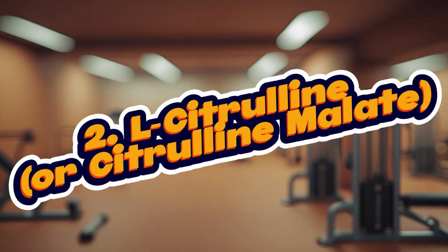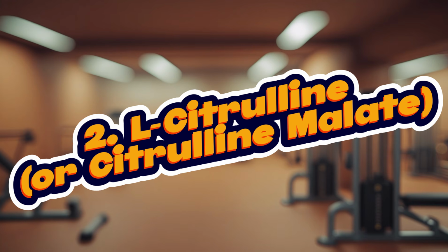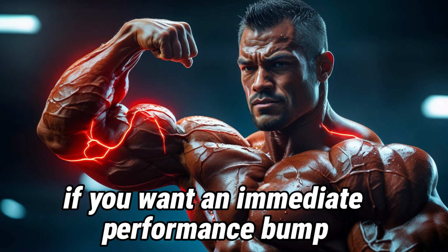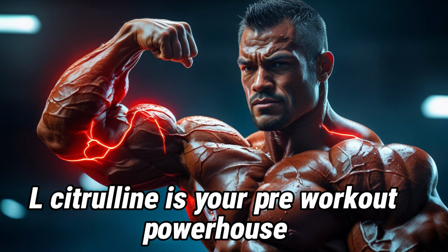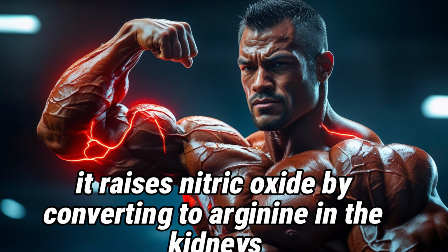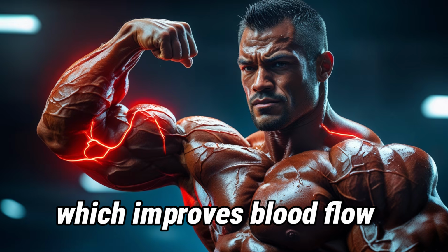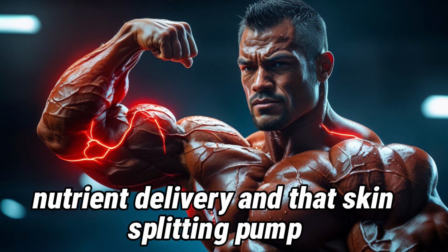Number 2: L-citrulline, or citrulline malate. Pumps, blood flow, and extra reps you can feel. If you want an immediate performance bump, L-citrulline is your pre-workout powerhouse. It raises nitric oxide by converting to arginine in the kidneys, more effectively than taking arginine itself, which improves blood flow, nutrient delivery, and that skin-splitting pump.